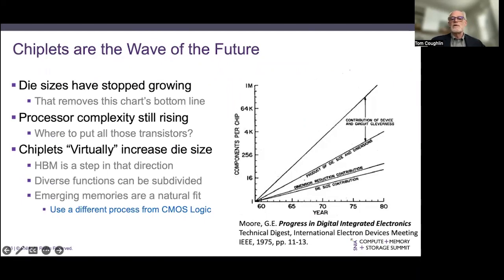This approach opens doors to all kinds of possibilities. One in current use is the high bandwidth memory, HBM. This is a stack of DRAM chips that is in close contact with the processor to provide the highest bandwidth at the lowest possible latency. But other functions in memory can be added as chiplets.